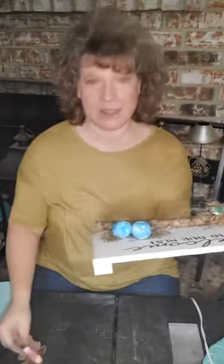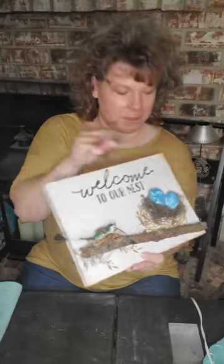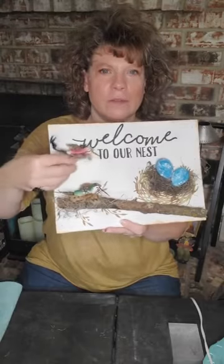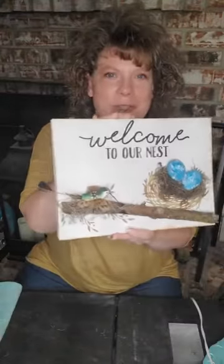All right, that's what I'm going with. So I'll show you all the picture with the bigger birds. So you think it looks good with the bird up here and just kind of sticking out? Or maybe over here? I don't know. I'll find that bigger bird. It's like twice the size. It'll match the eggs a little better.